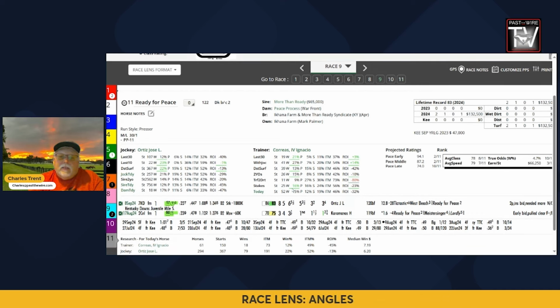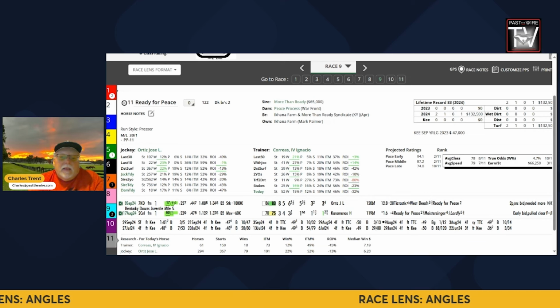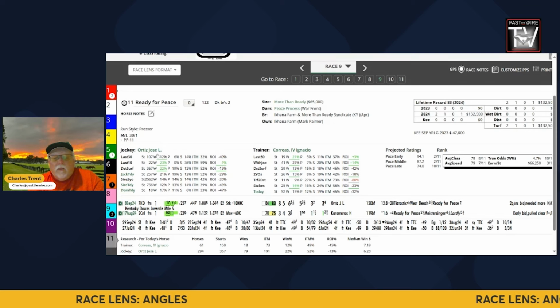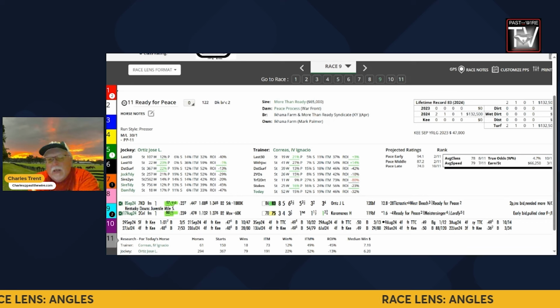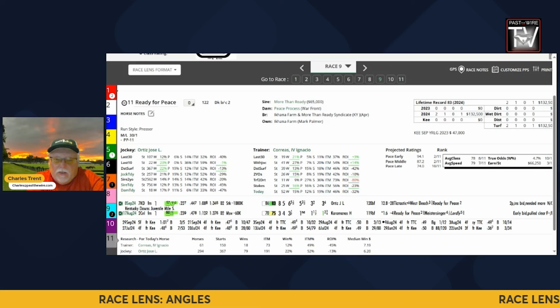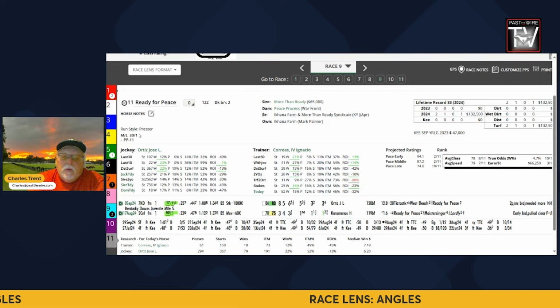This trainer gets 16% in stakes races, okay? So I definitely think this is a major player. You have Jose Ortiz. Could have probably ridden a couple other horses that his brother rode that we've been talking about in this race. And Jose chooses this horse. He rode this horse. You got a 30-1 shot here.